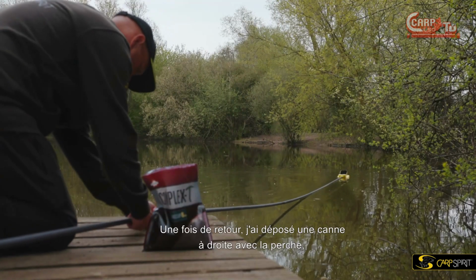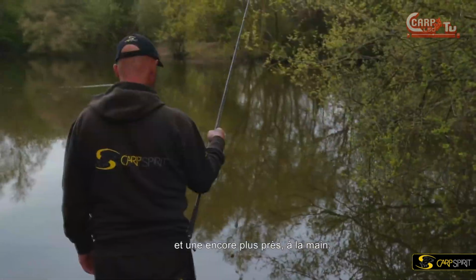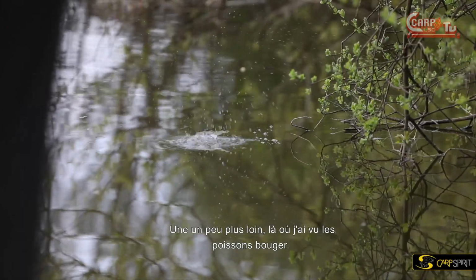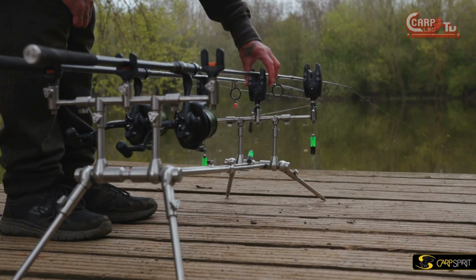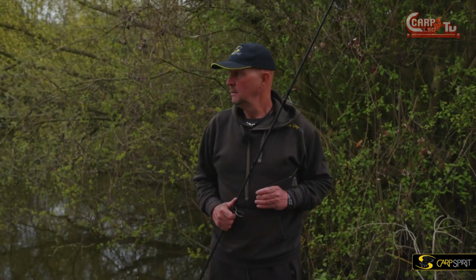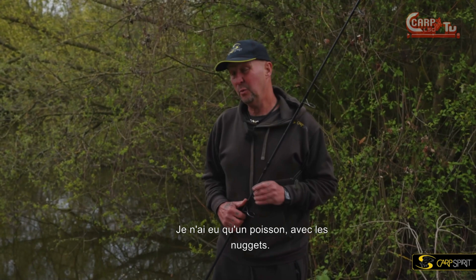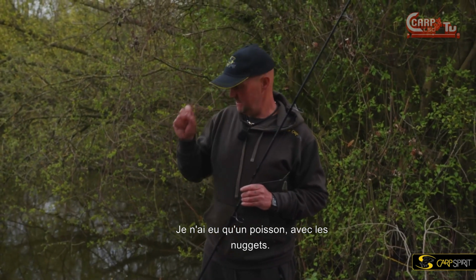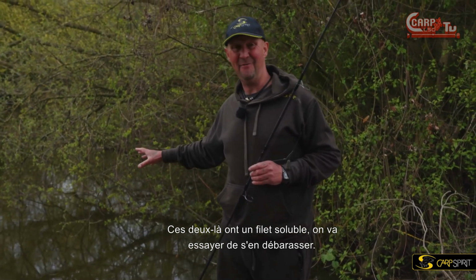Once back in the swim, I dropped one down the right with a pole, one even closer by hand. I went cast a bit further to a nice spot I'd seen the odd fish showing nearby. Third rod going in. Now these 2, because I've only had 1 fish on the little nuggets, these 2 are both on mesh bags because we're trying to get rid of that one off the chart.